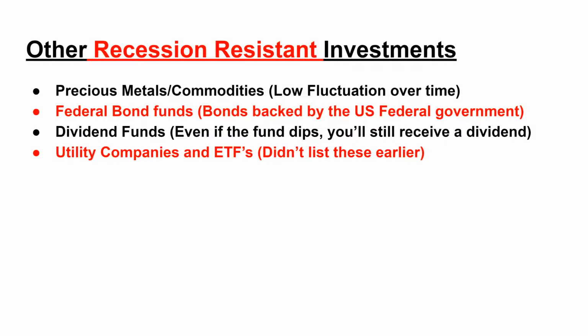So dividend funds, and I talked about this a little bit previously. Even if the fund dips, even if it takes a 30% dip, you're still going to receive a nice dividend, and that might actually cover the amount you dipped over a long period of time. Or as it recovers, you're actually going to come out on top, because by the time it recovers, you'll be receiving probably 2 or 3 dividends by then, which could give you a nice return.